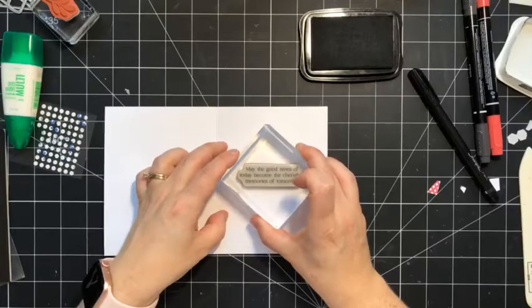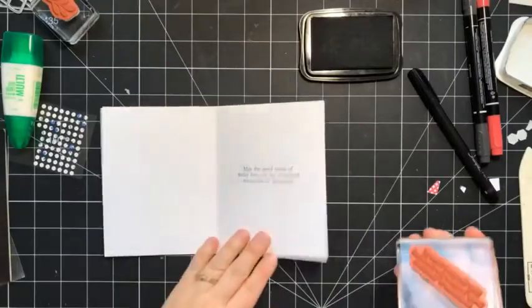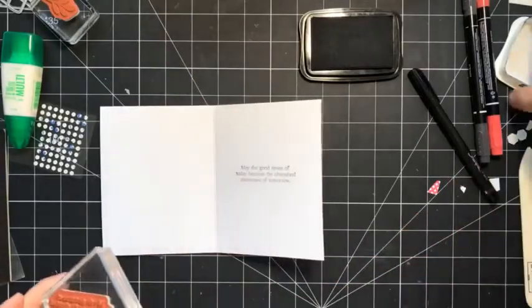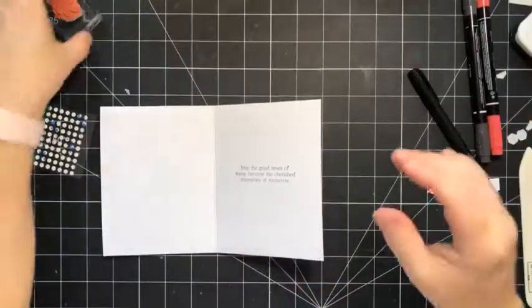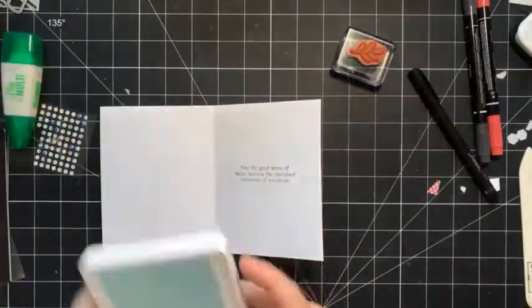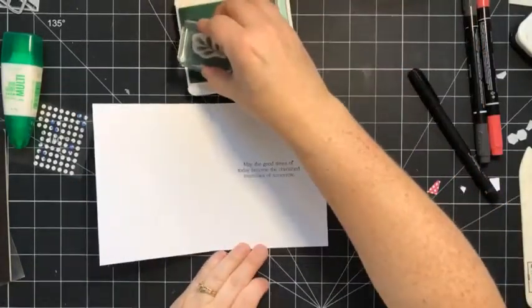Okay, hopefully that's straight. That's a little crooked, but that's okay. It's a sign of a handmade card. And I think we're gonna add, I really liked those leaves on the last card, so we're gonna go ahead and add the leaves on the inside of this one.